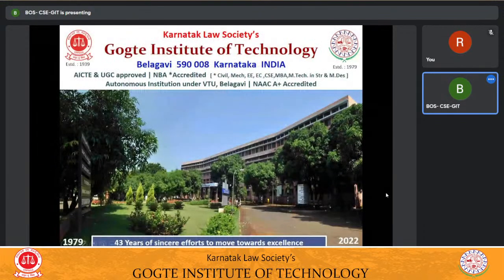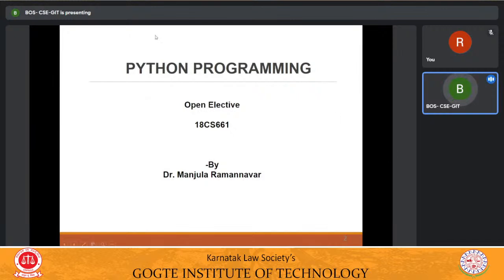Hello all. I welcome you all to the orientation session on open electives for 6th semester offered by the Department of Computer Science and Engineering, KLS GIT Institute of Technology. The first subject in this stream is Python programming. Its subject code is 18CS661 and offered by Dr. Manjula Ramanavar, myself.